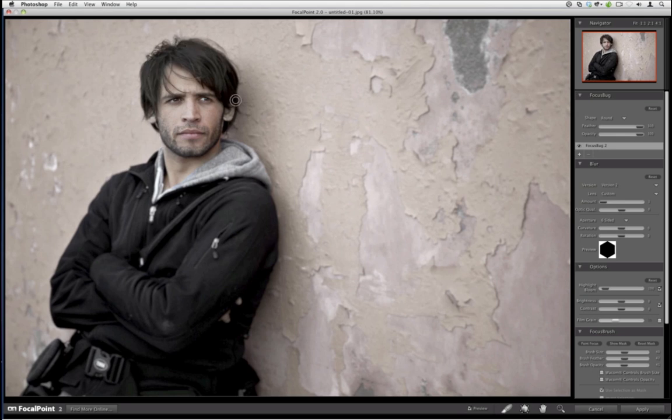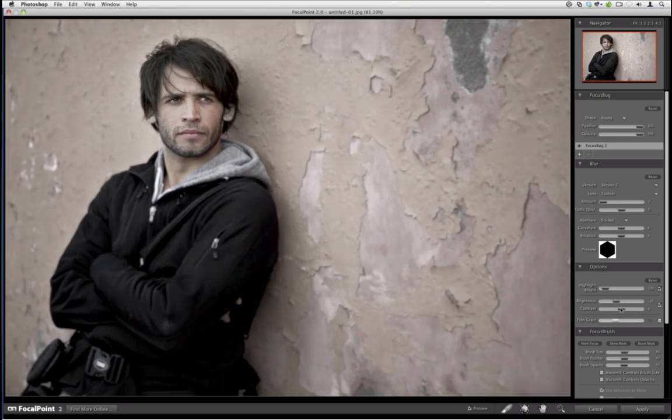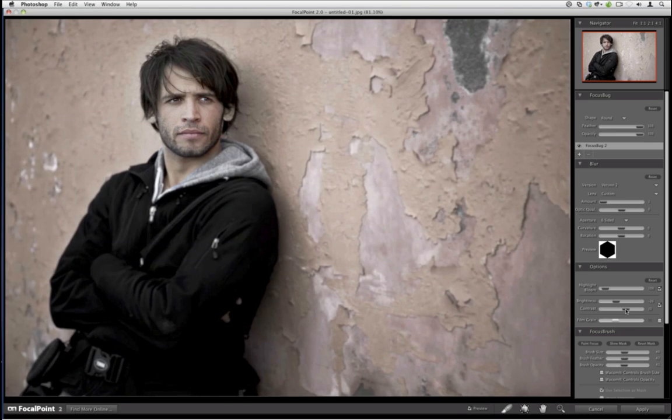And so once you get to a point where you're happy, now you can start doing things like dropping the brightness of the out of focus area and boosting the contrast. And what that's doing is it's helping to draw focus right to the face. And so this now is giving you a very, very compelling shot.